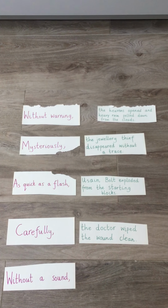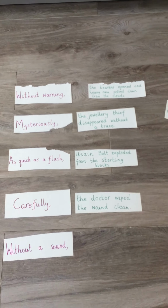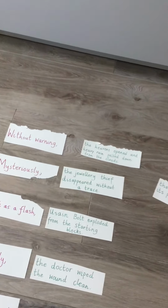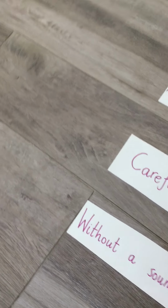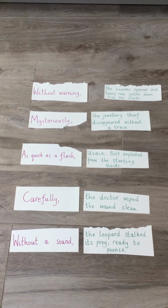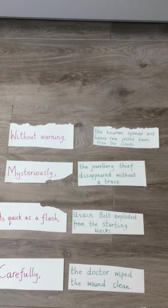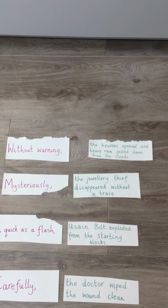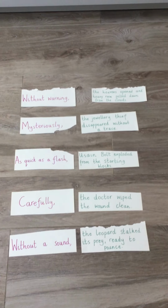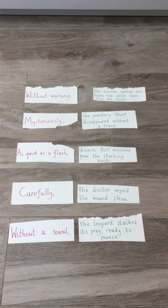That sounds much better. Now, without a sound, I think leopards would need to stalk their prey without a sound, ready to pounce. So I think those two go best together. Without a sound, the leopard stalked its prey, ready to pounce. And that must mean that, the final one, without warning, the heavens opened and heavy rain pelted down from the clouds. I think those are all now correctly matched so that each sentence has got an appropriate fronted adverbial.